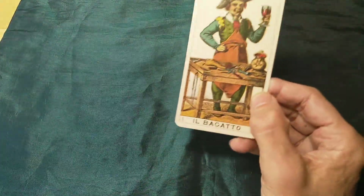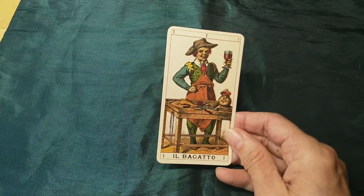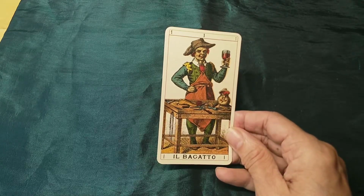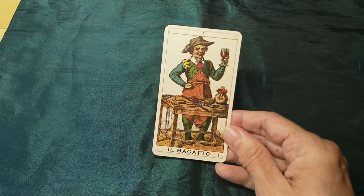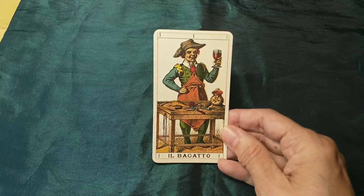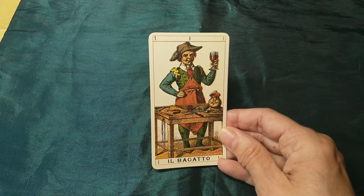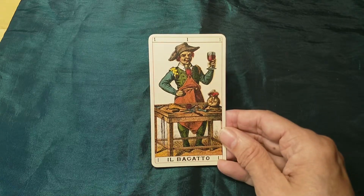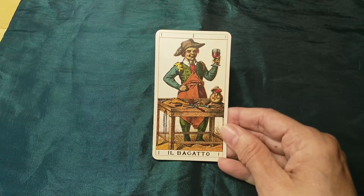So let's have a look at this. Il Bagatto. Now, this represents the person I'm concerned with. It looks like him. The tools and the stuff on the table actually represents what he did in his working life. I won't go into details on that, but he basically sold small tools around the country. He looks like he's full of his own self-importance, but he's totally untrustworthy. And he's a deceiver. That is the traditional meaning with the juggler.